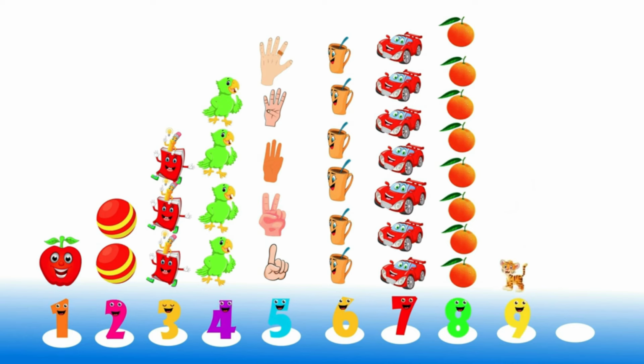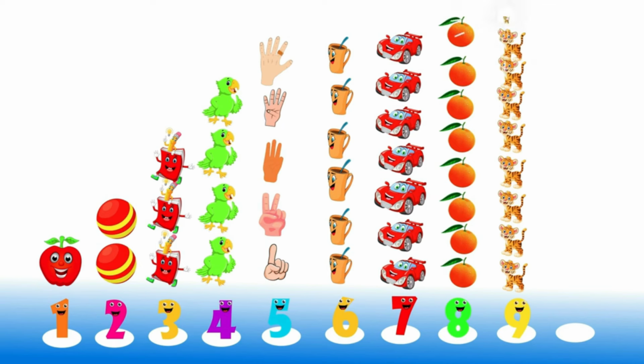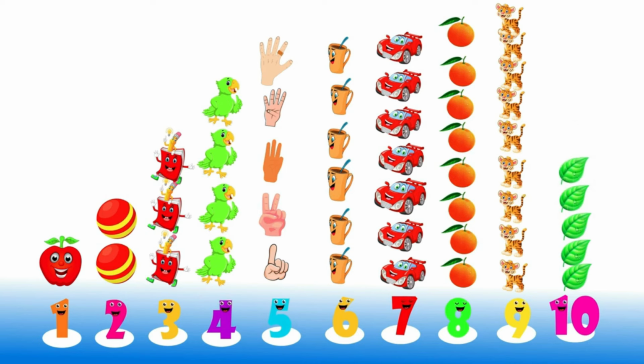One, two, three, four, five, six, seven, eight, nine. Nine tigers, ten. One, two, three, four, five, six, seven, eight, nine, ten. Ten leaves.